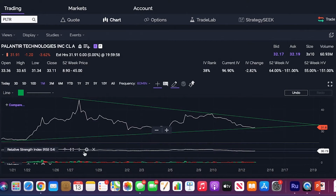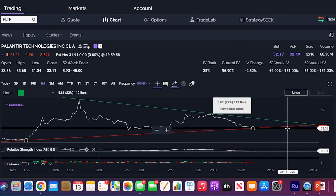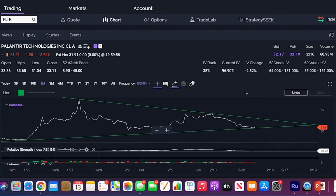All right, so I see Palantir trading in this wedge. And basically what this wedge says is Palantir is coming to a decision point. It needs to break one way or the other. Also, it can continue trading sideways, but this is a good indicator that it's going to break one way or the other. It's going to break out and up, or it's going to break down. And I have a feeling it's going to be breaking up.